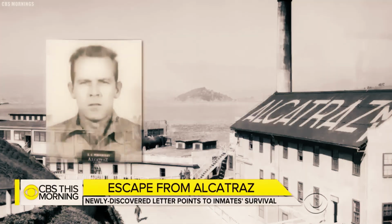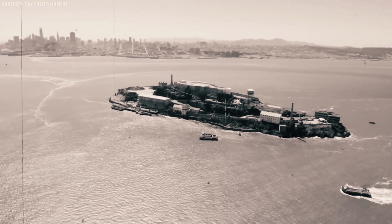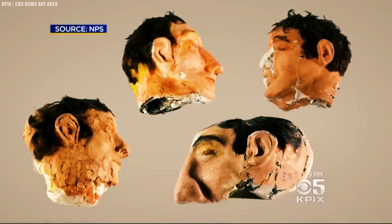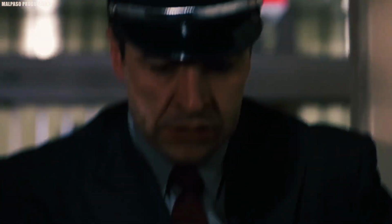Ever since brothers John and Clarence Anglin, along with inmate Frank Morris, disappeared from Alcatraz in 1962. In their cells, the inmates left behind painted dummy heads with real human hair to fool the guards doing bed checks. They looked so real that not even a passing flashlight would raise suspicion. Dummy heads made of plaster, paper mache, paint, and real human hair to fool the guard.